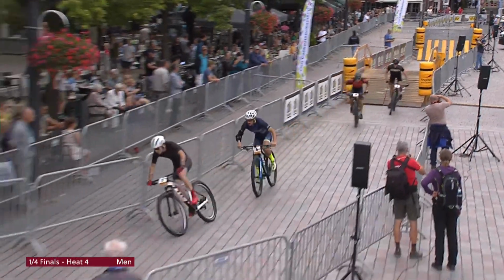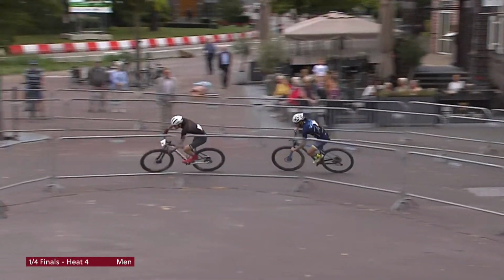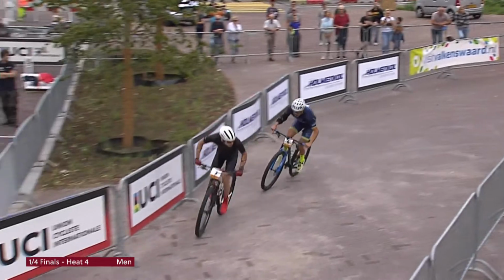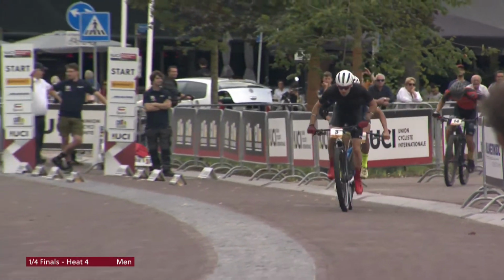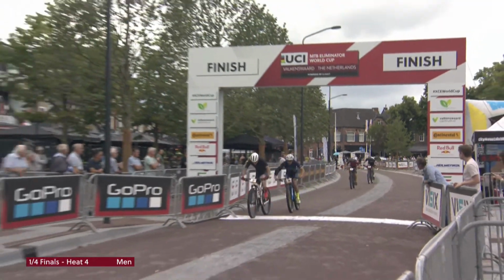If he can hold position, it is Eric Fierro at the moment who is sitting in second place. And it looks like the Ecuadorian is going to qualify if he can hold that position. These two riders pulling out a gap here. So this is the end of lap 1 of 2. And at the moment, it's Bitterbeer from Fierro behind them.